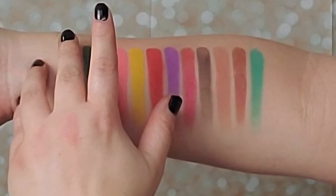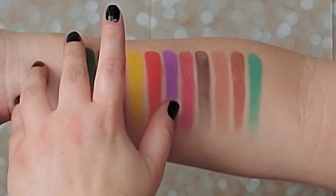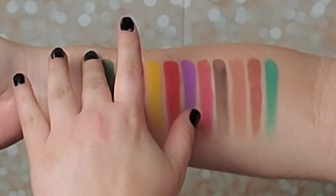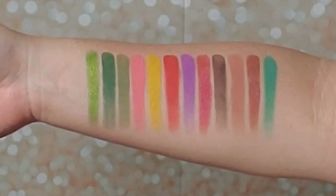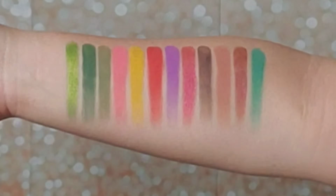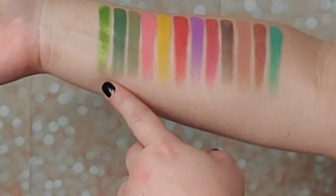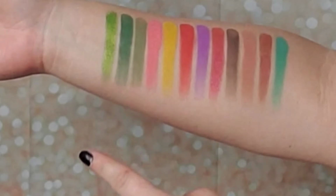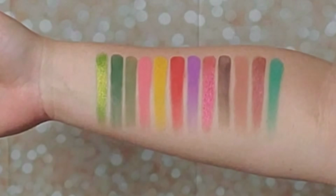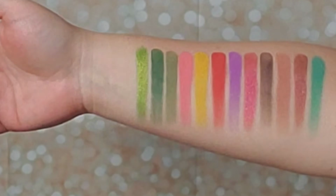So I'm about to butcher this name. This is Huchera? Possibly. And I am barely touching that. This is a highly shifty green and kind of goldish shade. Very metallic, gorgeous color. Last shade in the palette.